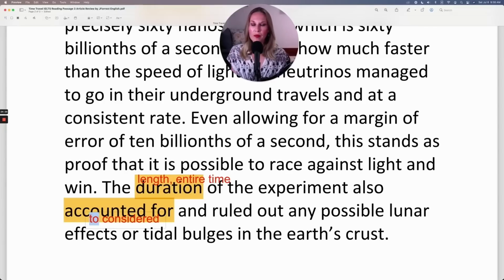So here, accounted for something. So notice the preposition, you account for something, but you consider something. So we don't use considered for, it's just considered because we don't need the preposition for.